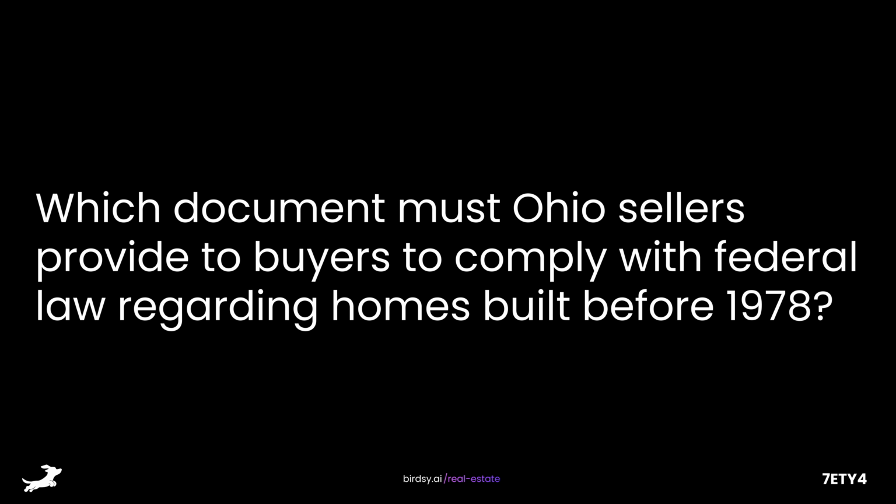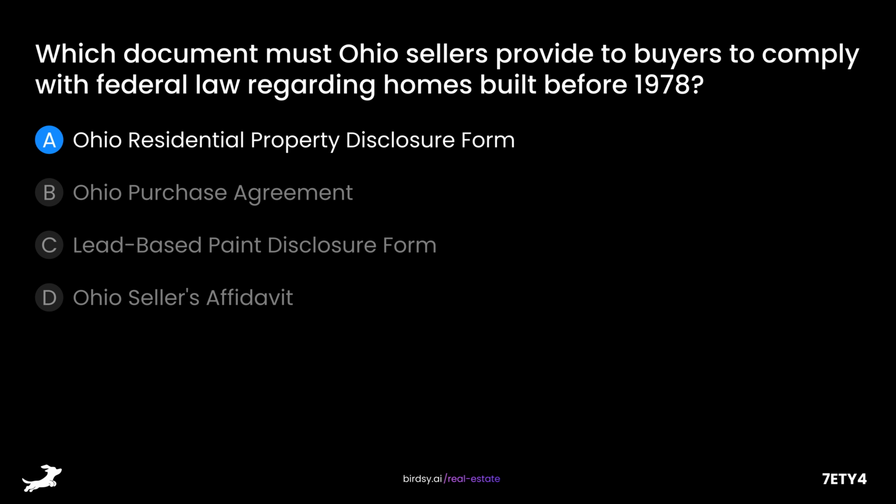Which document must Ohio sellers provide to buyers to comply with federal law regarding homes built before 1978? Is it A, Ohio Residential Property Disclosure Form? B, Ohio Purchase Agreement? C, lead-based paint disclosure form? Or D, Ohio seller's affidavit? The answer is C.